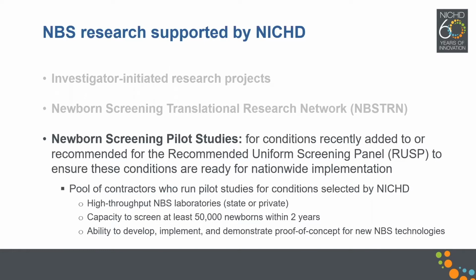Each of the contractors that's a part of this pool needs to have a high throughput newborn screening laboratory. It can be state run or private. They need to have the capacity to screen at least 50,000 newborns and sometimes up to 100,000 newborns within the span of 1 to 2 years, and the ability to develop, implement, and demonstrate proof of concept for new newborn screening technologies. The states that are part of this pool of contractors are those that tend to be very focused and enthusiastic about embracing research projects that will help establish some of the paradigms for future newborn screening of new conditions.